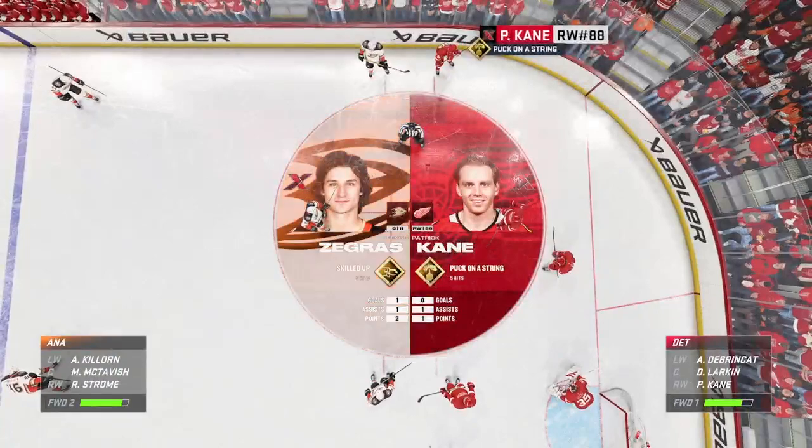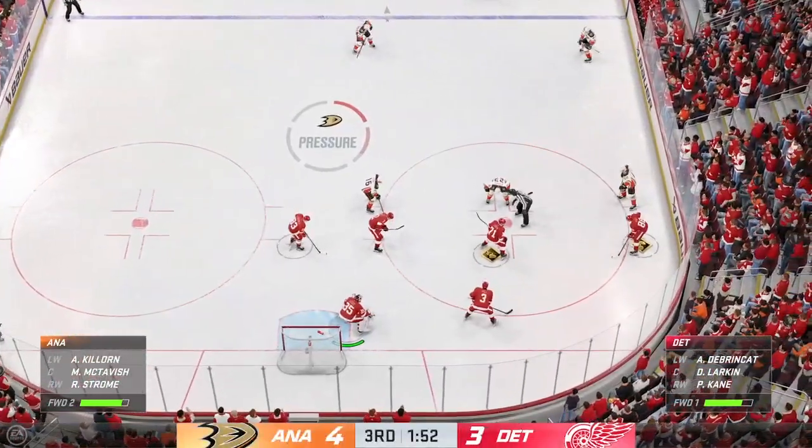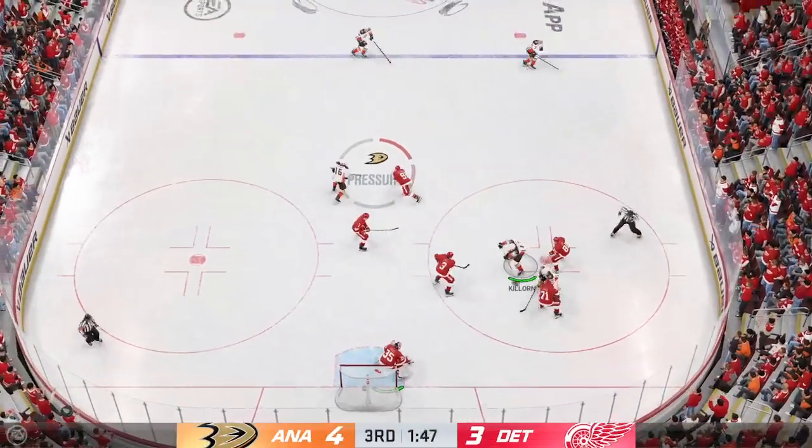All right, well, we got a breather in action. Let's check in with our own Carlin Bay at ringside. Kane's been great at generating offense, and I've been impressed with his game in this one, guys.